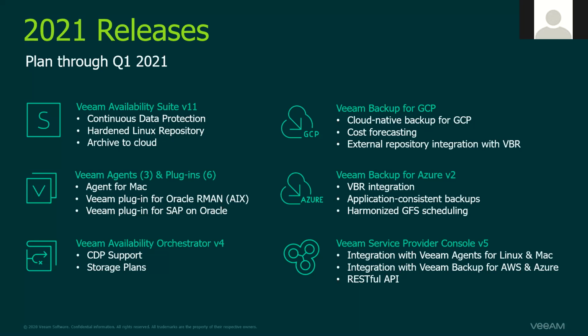And of course, Service Provider Console version 5. Again, we're all about integrating with those other features and products for our service provider customers and large enterprises as well. Now I want to take a deeper dive into some of our VBR version 11 features.